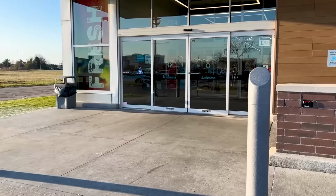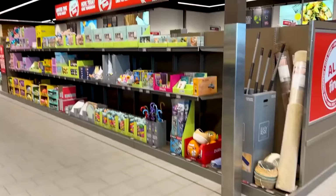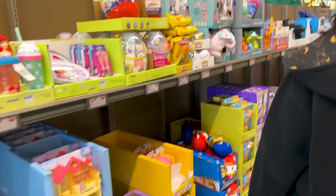So far, it's only been one or the other. This one's even more different than the last one. This one's huge. All right, so here is the seasonal aisle right here. Okay, so Pokeball 10s. Oh, here we go.